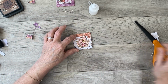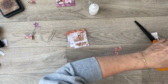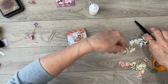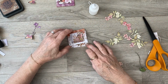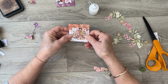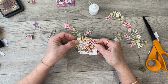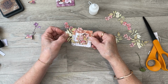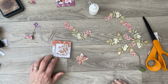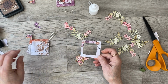I do have some more of these little blossoms that I've been cutting out. Oh, they're all joined together. See, I have been doing quite a bit of fussy cutting. But I was just wondering whether some of those blossoms would look cute on here, because there's the blossoms with the fairies, but I'm not sure how that would go. They might be too big. Yeah, they look a bit big on the orange. I wonder if there's a different slide. There's this one that doesn't fold over.